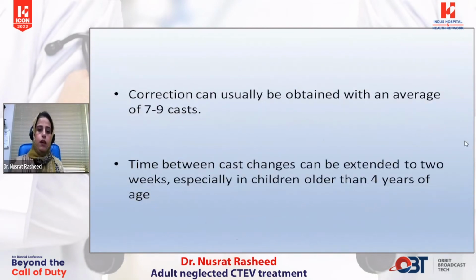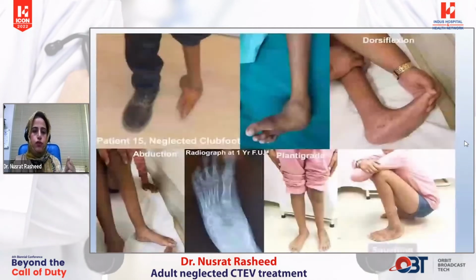Correction can usually be obtained with an average of 7 to 9 casts, but variation can occur. In children, the number of casts can range between 7 to 9, but in adults, there is no fixed protocol for the number of casts needed to treat the case. In adults, we have to apply casts, and we can even extend the gap between two casts up to 2 weeks, especially in children older than 4 years of age.